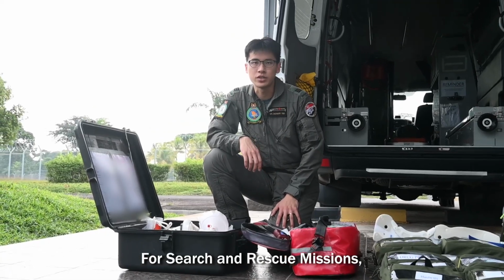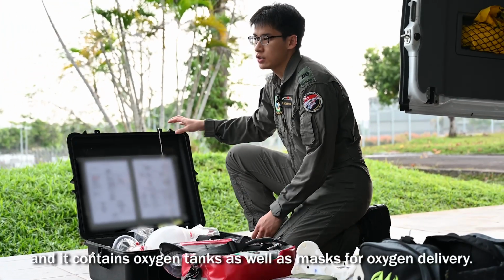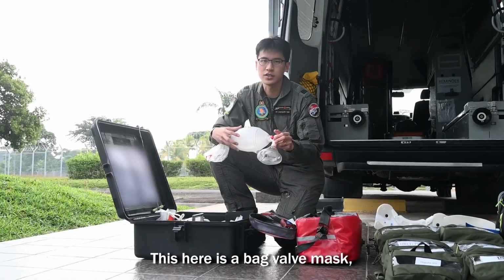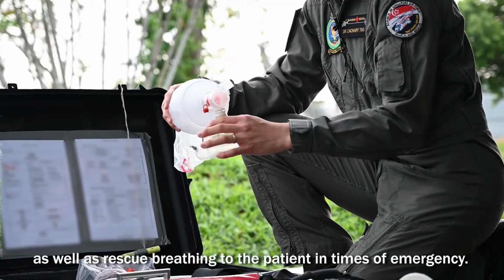For search and rescue missions, we typically bring 6 items on board the helicopter. So our first item is the oxygen box, and it contains oxygen tanks as well as masks for oxygen delivery. This here is a bag valve mask, which we can use to administer oxygen as well as rescue breathing to the patient in times of emergency.